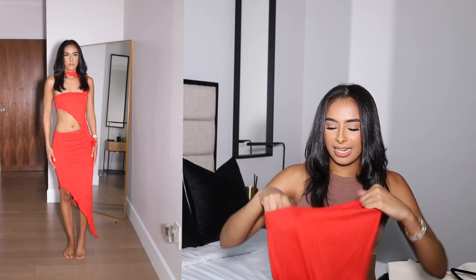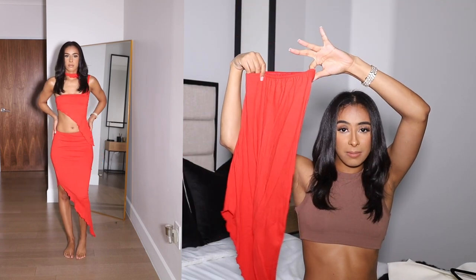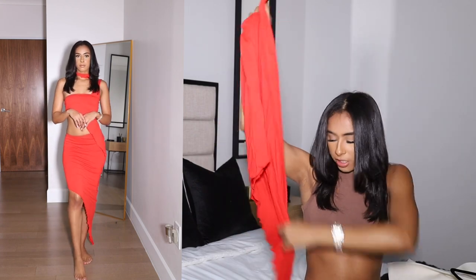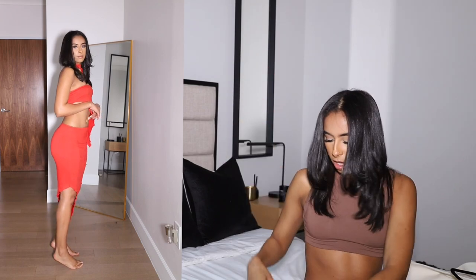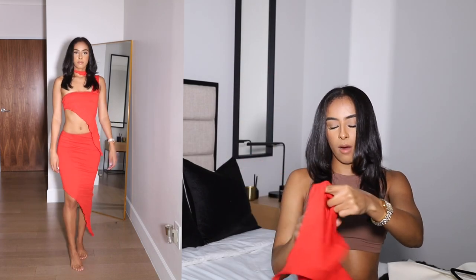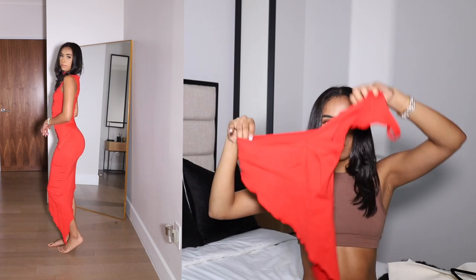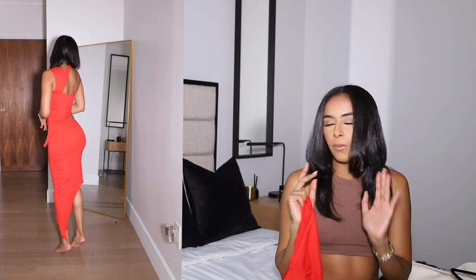So it is this red two-piece, all right? It's showing up like literally fire truck red on this damn screen. But it's a true red, and it's a skirt along with a crop top, kind of like a bralette situation. You guys will see in the try-on portion. And I love the way that it fits. Well, I like the way that it looks. Let me just say that. I like the way that it looks.